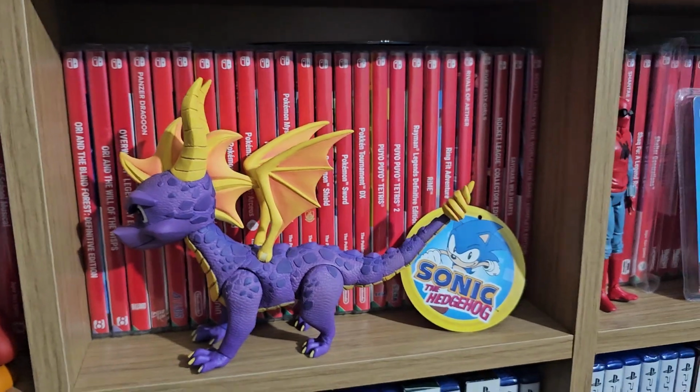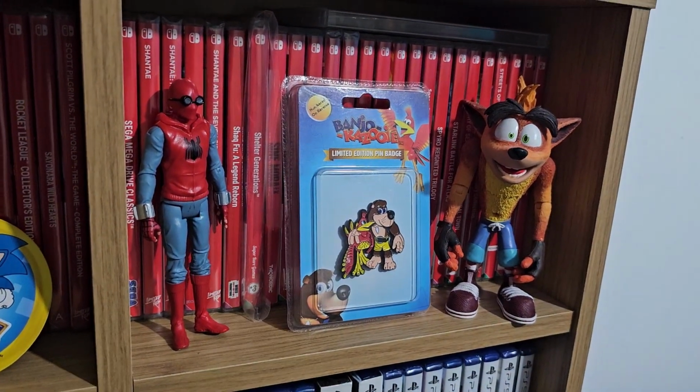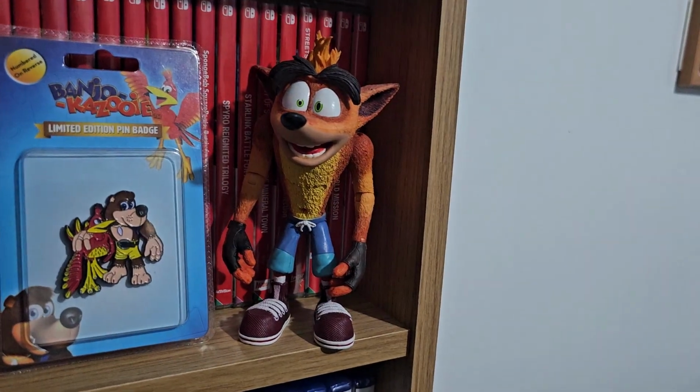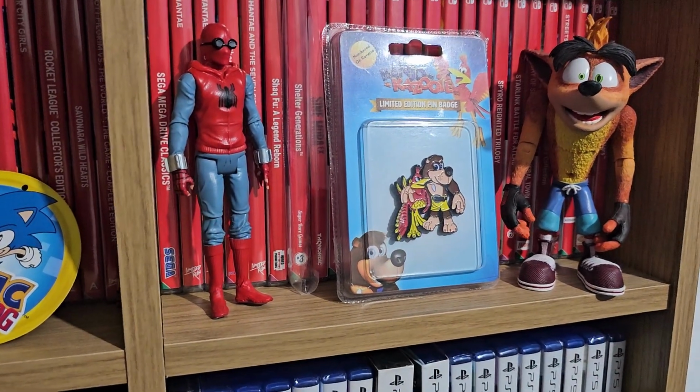Then I've got the Spyro figure here and some more Switch games. Then this Spider-Man came in that bundle with a Charizard figure in a charity shop. Crash Bandicoot figure that I had to crate over there. And then, yeah, Banjo pin that's apparently limited edition.